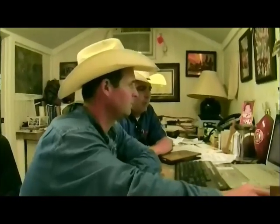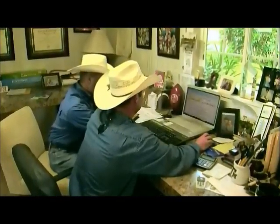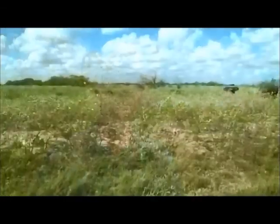It makes you a lot smarter when it comes to looking at your finances, and it's really made me sharpen my pencil. And you got to take what God gives you, and this is what He's given us right now. And I believe it's going to make me a better manager, and I believe it's going to make all ranchers better managers out of this deal.